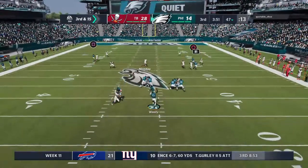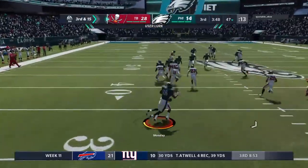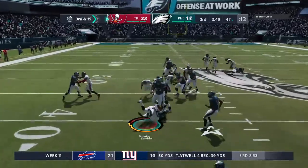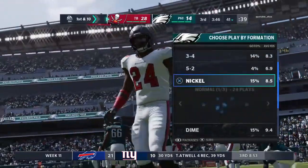Wentz now to throw. Into heavy traffic, and it's intercepted. Picked off at the 33. And he's able to get it back to the 41-yard line.